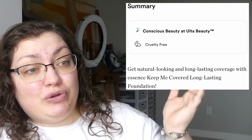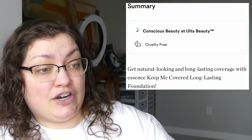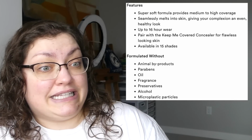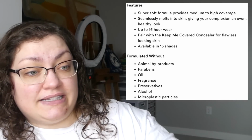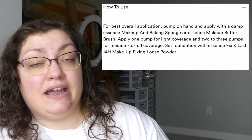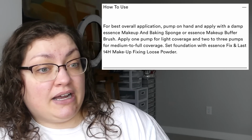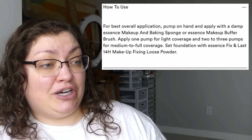This is Conscious Beauty at Ulta. It's cruelty free and it's going to give us natural looking and long lasting coverage. Super soft formula, medium to high coverage, seamlessly melts into the skin, up to 16 hours of wear. Formulated without these things. I love seeing no alcohol, no fragrance. For best application, they say sponge or brush is going to do it. 1 pump for light coverage, 2 to 3 pumps for medium to full coverage. And then you can set with a powder. So yes, foundation time. Let's give it a go.